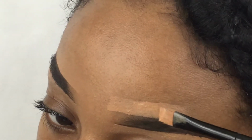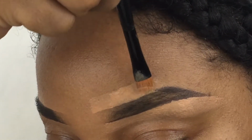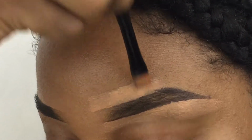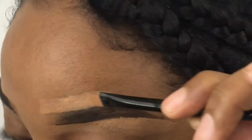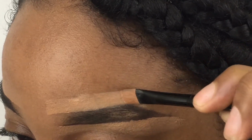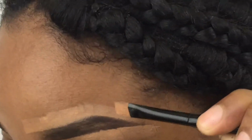And there's a little bit of brow pomade on my brush, so that kind of makes it less neat. But sometimes this goes well, and sometimes it goes like this. But no worries. I just smooth it out, and I create the shape that I want.